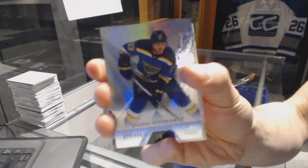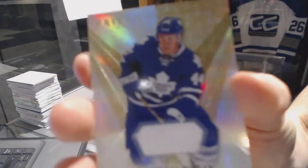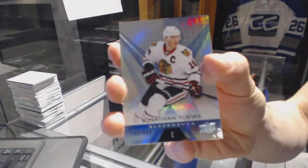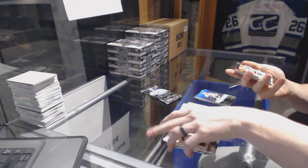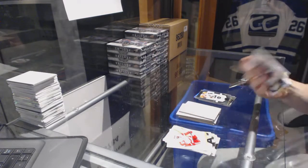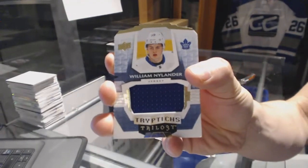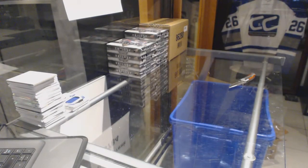Rainbow blue number to 849 for the St. Louis Blues, Jaden Schwartz. We've got a base jersey number to 236 for the Toronto Maple Leafs, Morgan Rielly. And a rainbow blue number to 849 for the Chicago Blackhawks, Jonathan Toews. We've got a rainbow black rookie number to 99 for the Philadelphia Flyers, Travis Konecny. And we've got a triptychs jersey number to 249 for the Toronto Maple Leafs, William Nylander. It's Will in hockey.